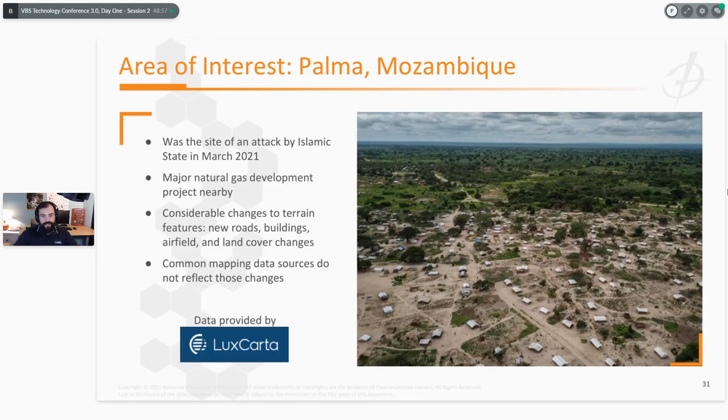So the area that we're going to be looking at is the town of Palma in Mozambique. So earlier this year was the site of an attack by Islamic State forces. And it's also nearby, there's a major natural gas development. And so there's been considerable changes to the terrain, and we're going to take a look at that here in a second. So there's a lot of new roads that have been built, a huge number of new buildings. There's an entire airfield that didn't exist as even just at the end of 2020. And then all of the associated land cover changes for, you know, areas of deforestation and those sorts of changes.